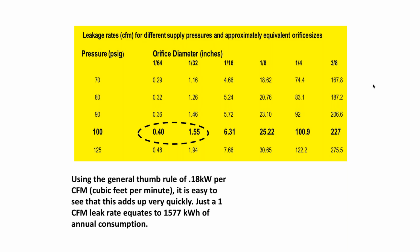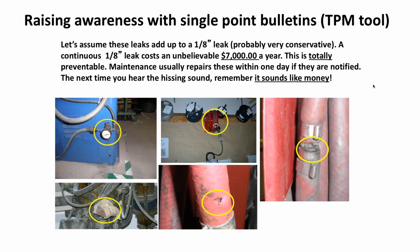So one way to help with awareness is, back in the 90s, I was big into something called total productive maintenance. I think it's still out there. Basically, it lets the operators get more involved with the maintenance aspect, and they use a tool called single point bulletins. And this is one I put together. I found these leaks all over the plant, and the disturbing thing was there were people standing right next to them working, and there was no culture at all about air leaks.